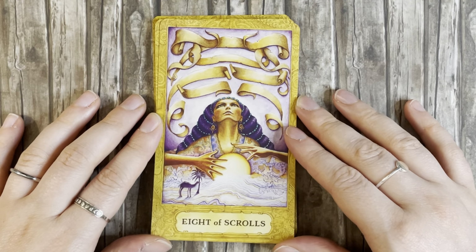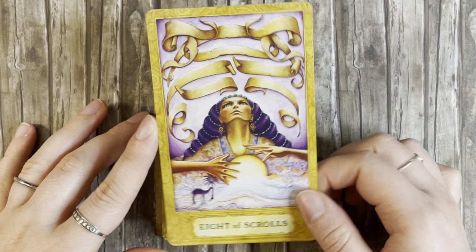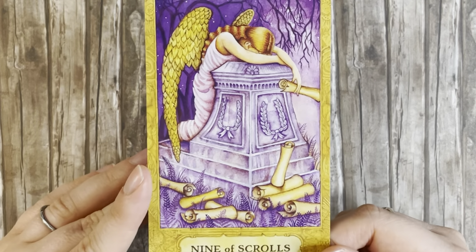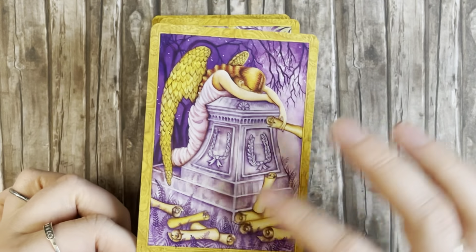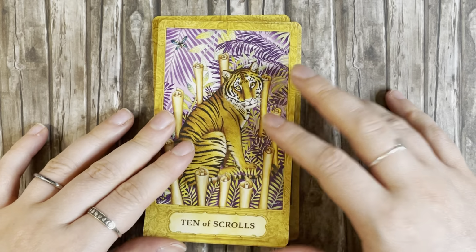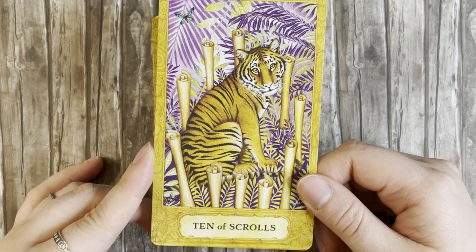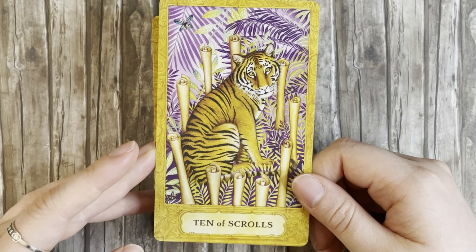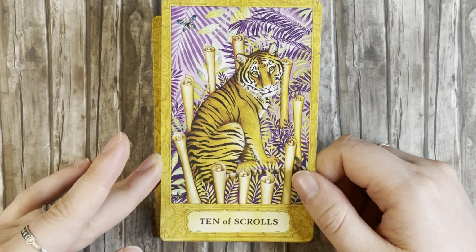Eight of Scrolls. Not at all the Eight of Swords I would be used to seeing. Nine of Scrolls. Oh, she's devastated. This one actually reminds me a bit of the Weeping Angels in Doctor Who. It's very far off, but it's just because of the graveyard and these wings and the fact that she's crying. Never mind. Weeping Angels, they're called, not Crying Angels. This card is so beautiful. Ten of Swords. Don't get it, though. This looks like a Nine of Pentacles to me, not a Ten of Swords.